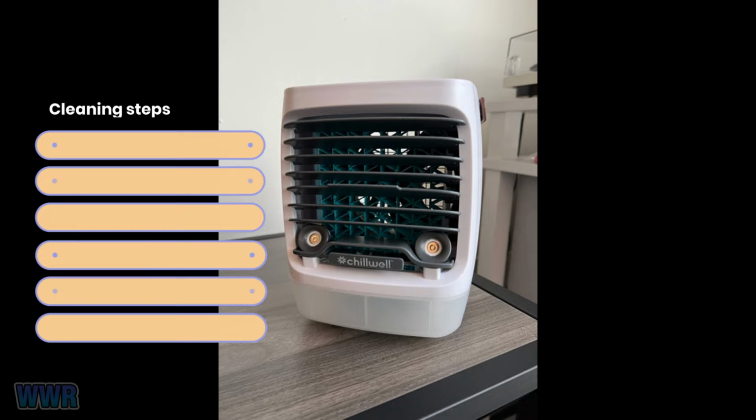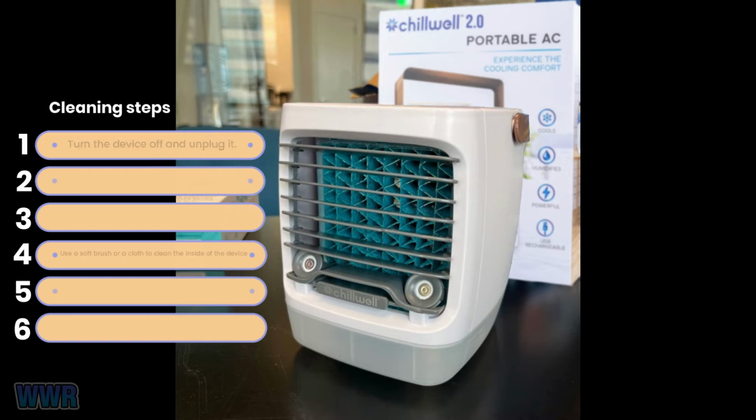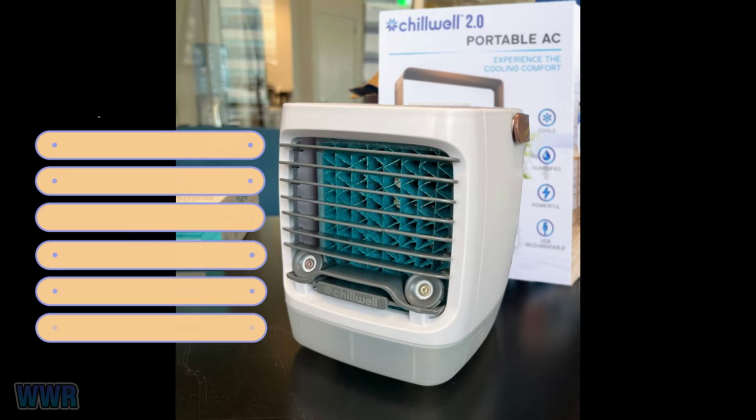1. Turn the device off and unplug it. 2. Remove the front cover and take out the cooling cartridge. 3. Rinse the cooling cartridge under running water to remove any dirt or debris. 4. Use a soft brush or a cloth to clean the inside of the device, including the vents in the water tank. 5. Wipe the exterior of the device with a damp cloth. 6. Let all parts dry completely before reassembling the device.